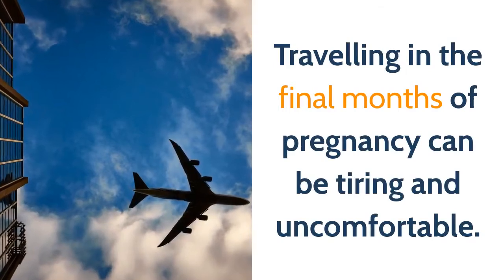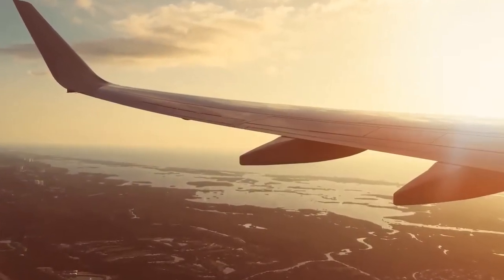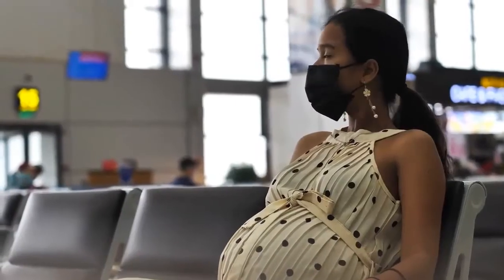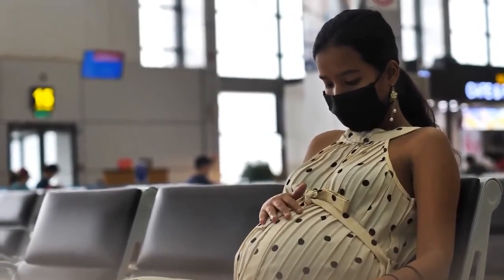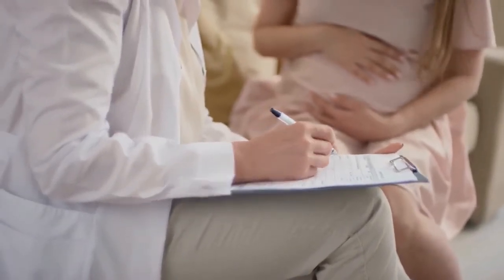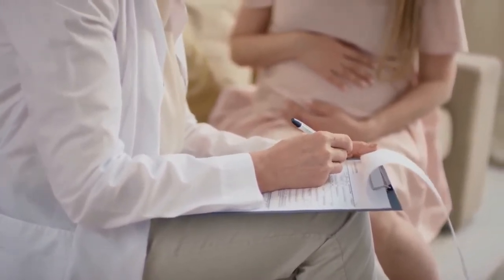Traveling in the final months of pregnancy can be tiring and uncomfortable. If you decide to travel later in pregnancy, check your plans with the airline. The likelihood of going into labor is higher after 37 weeks, and some airlines will not let you fly. After the 28th week of pregnancy, the airline may ask for a letter from your doctor or midwife confirming your due date and that you are not at risk of complications.